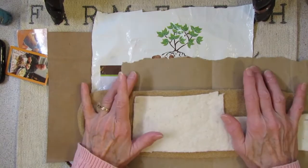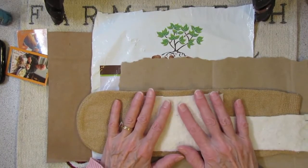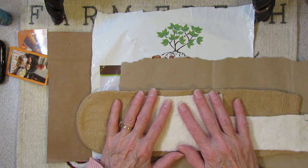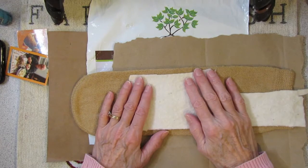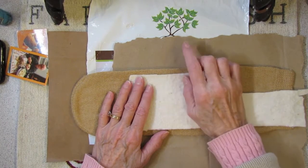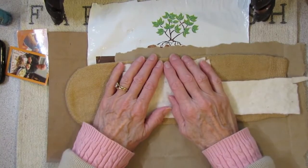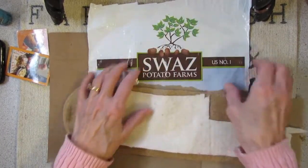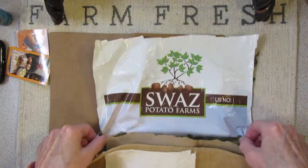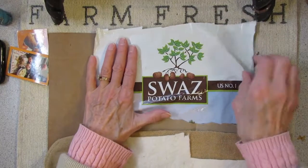So should I go with paper or sock? You know what? I think I'm going to make a sock potato. I might use the paper though to put the sock potato on and then make that a pocket and then have this as the background, the potato farm. Like that.